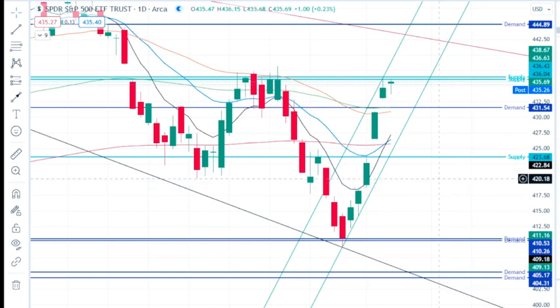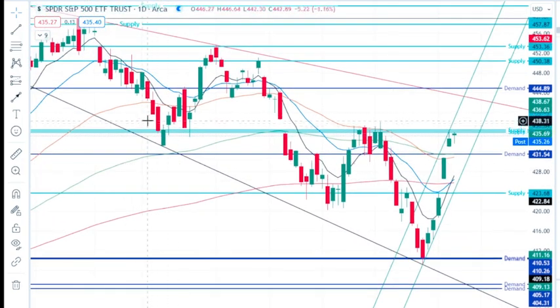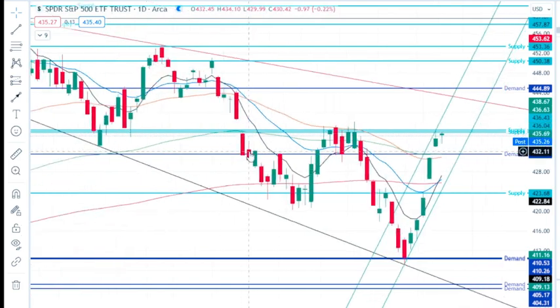So, the way I'm looking at the market right now is if we look at this 436.04 and 436.43 double supply, this is that top from right here in early October. That is basically our key pivot point. So if we zoom out here, you can see that was our support. And even back here to June, that was our pivot point.